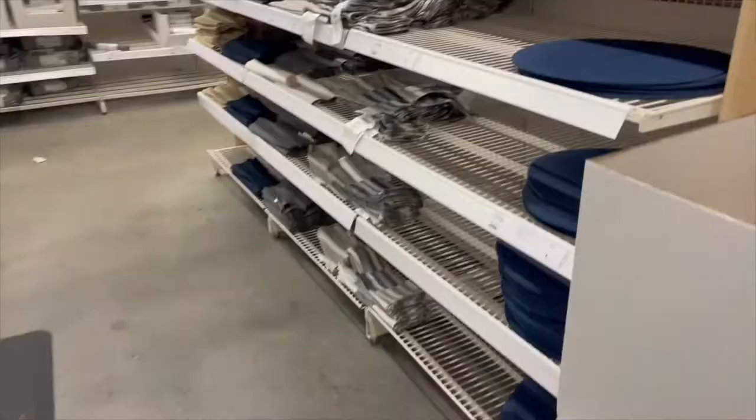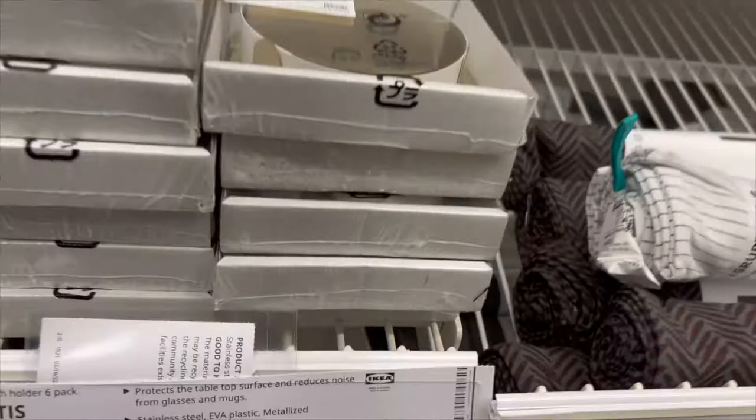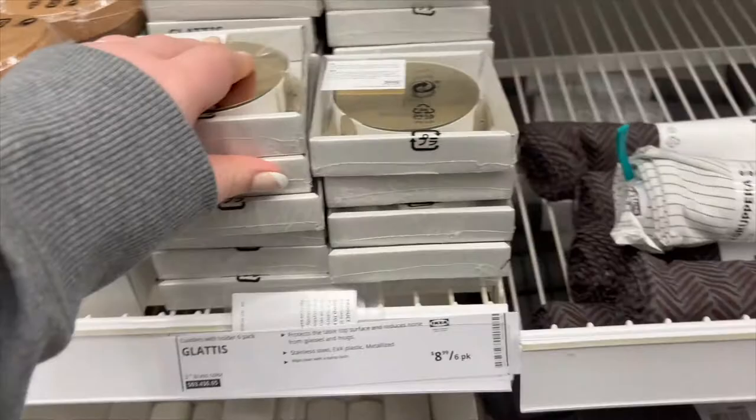Okay, let's see what's over here. Got these thingies. I got one of these last time. They're pretty nice. This one's cute. I don't think I need that though. What is this? Oh, these are coasters. Look, they're gold coasters.